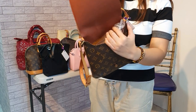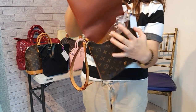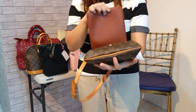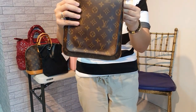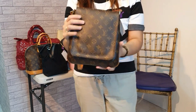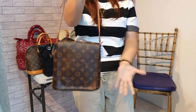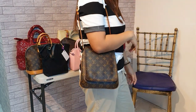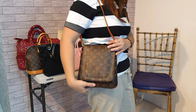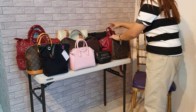Ganyan yung kulay niya. Pagpasensya na ang bag stopper namin, plastic. Pag mas maganda ang bag stopper, mas mahal ang benta sa inyo. Kaya, matuwa kayo. Okay? So, this bag is just 15,000 pesos. Okay? See? Ang mura ng mga LV natin today. 15,000 only.